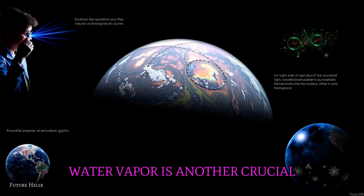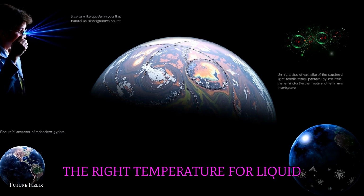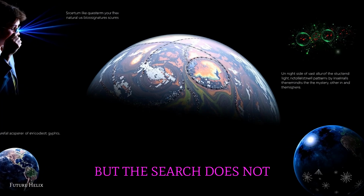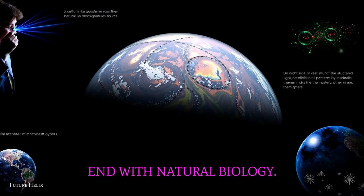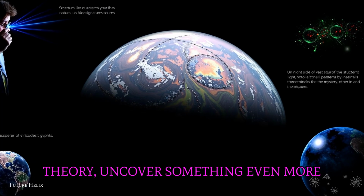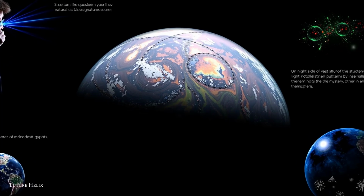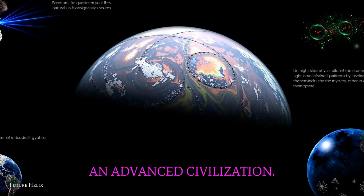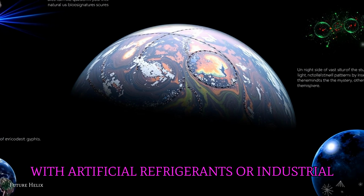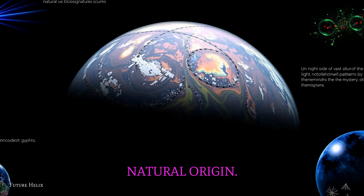Water vapor is another crucial piece of the puzzle, a sign of a world with the right temperature for liquid water to exist on its surface. But the search does not end with natural biology. The same techniques could, in theory, uncover something even more staggering: technosignatures. These are the chemical traces not of life but of an advanced civilization. Imagine detecting an atmosphere polluted with artificial refrigerants or industrial gases that have no known natural origin.